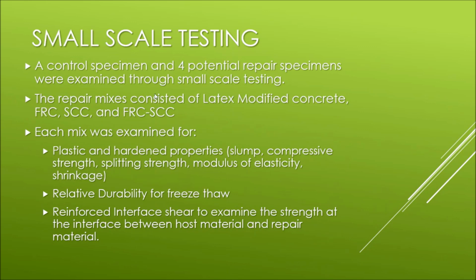So that led us into the next phase, which was small scale testing, where we developed 4 potential repair specimens. These included a latex modified concrete, a fiber reinforced concrete, a self-consolidating concrete, and a fiber reinforced self-consolidating mix. Each of these was set up with various small-scale testing apparatuses, and they were tested for both plastic and hardened properties, so things such as slump, compressive strength, splitting strength, modulus of elasticity, and shrinkage.